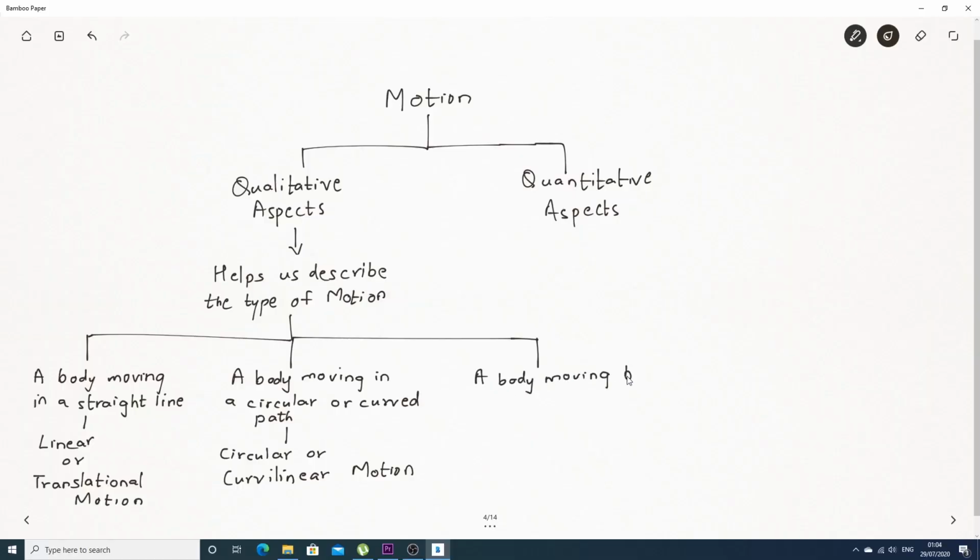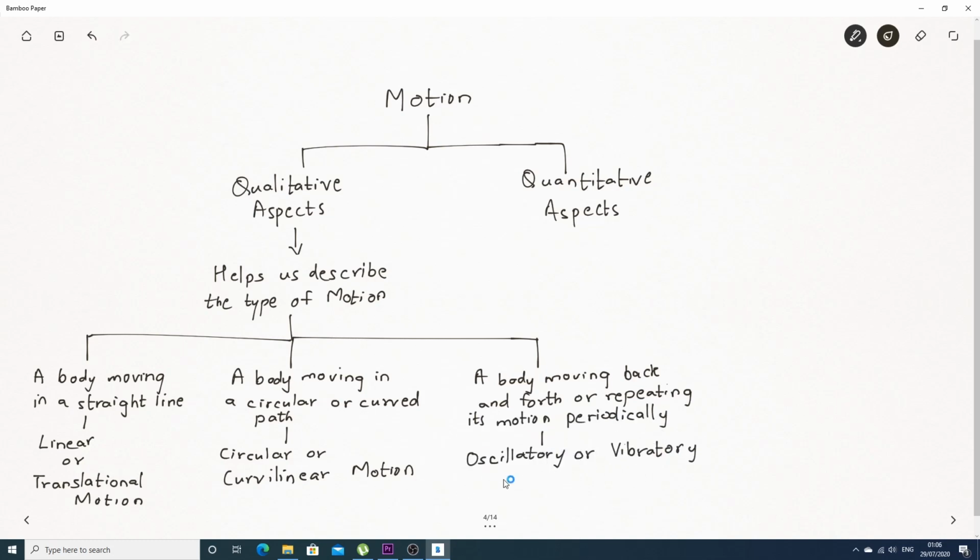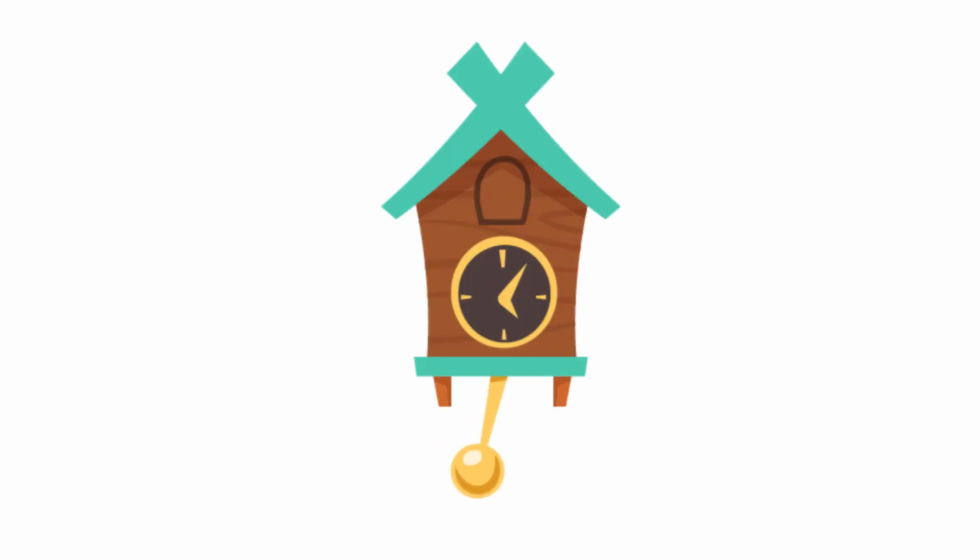There's one more type of motion called oscillatory motion, also known as vibratory motion or even periodic motion. Such motion repeats itself over a fixed interval of time. The classic and legendary example of this would be the pendulum of a pendulum clock. It just keeps moving forward, backward, forward, back. These were some of the qualitative aspects of motion.